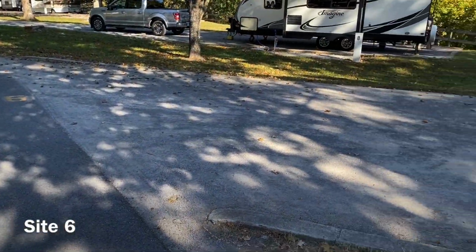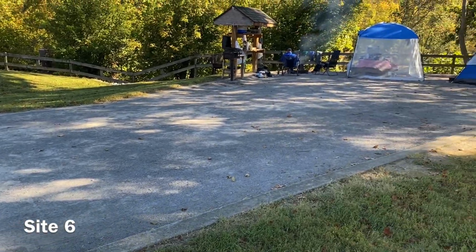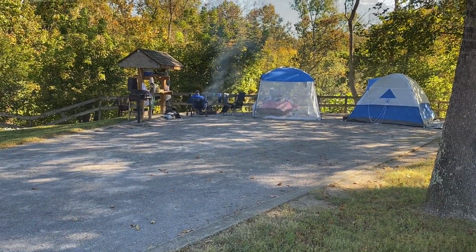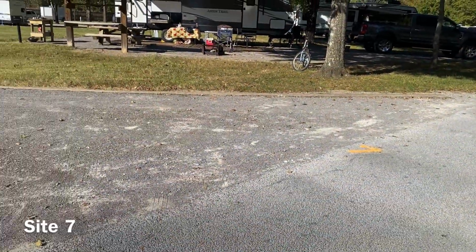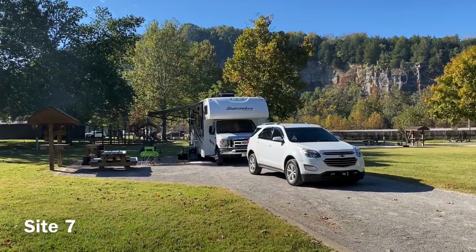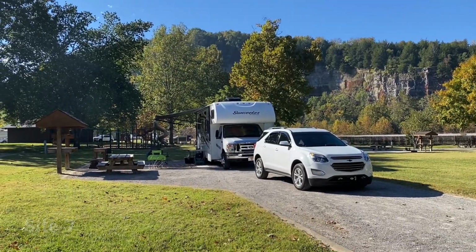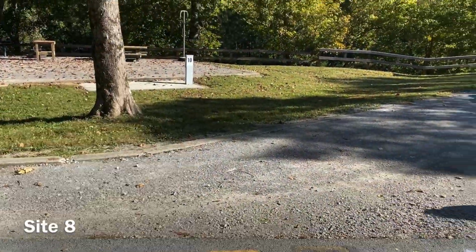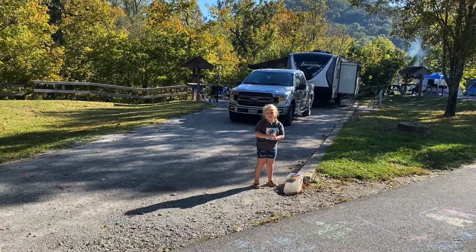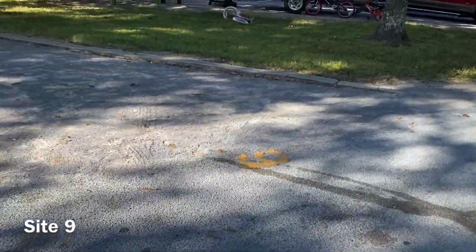And site six here, another riverfront site. Very large level site right here overlooking the river. Site number seven here on the inside. Nice view of the mountain behind you. And this is site number eight. A large back end site. Site number nine.